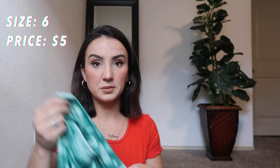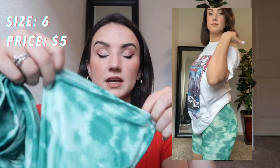Okay, and then I got these. Same thing, they're a little bit better material. To be honest, the area on the thigh, it looks like it stretches, but it doesn't. If you're thick, they're gonna see through everywhere, see through.